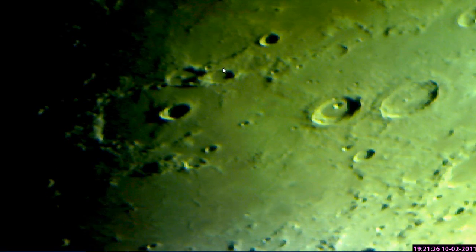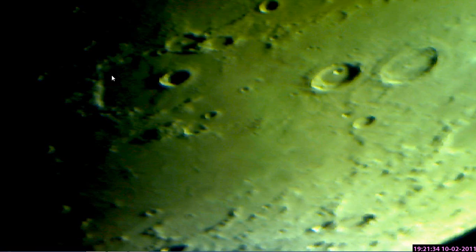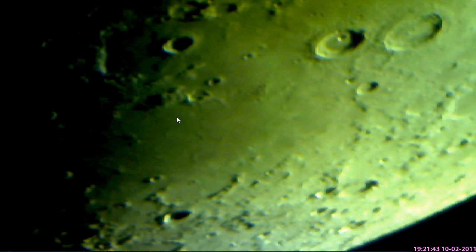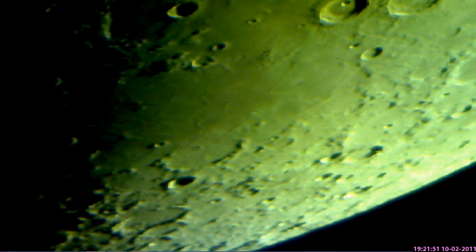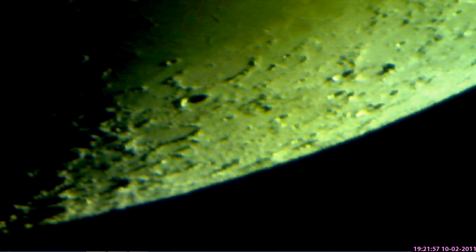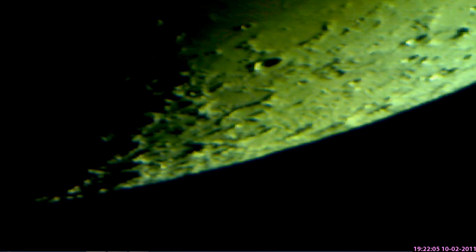Look at that mountain range. And then it's like a crater, an old crater right there that kind of took part of that mountain range out. Something else sticking up in the air. And let's go down and look at the end.